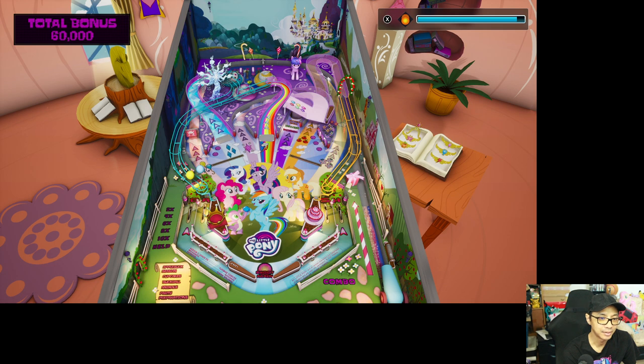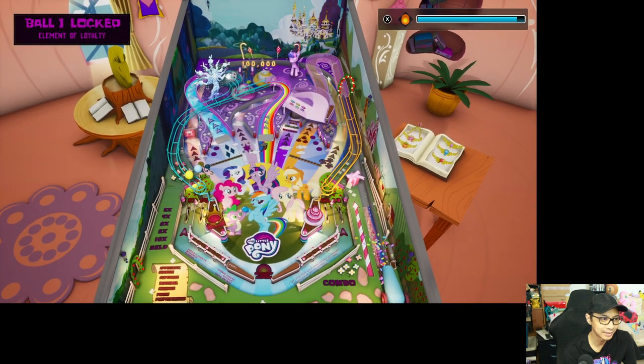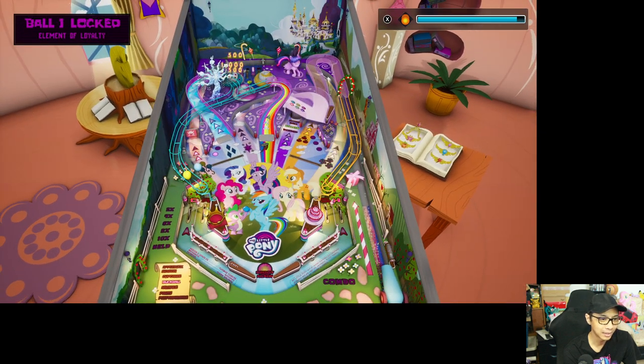Oh, boy. Oh, man. So, thank you all so much. Do it again. Okay, cool. Let's go for Rarity's. What's that? Oh, okay. Element of Loyalty. One ball lock. Wait, what? Did I read that wrong? Because it says loyalty while it was on Rarity?